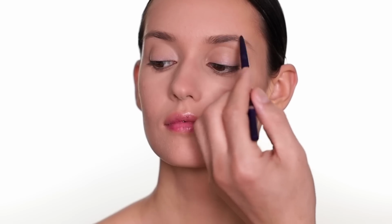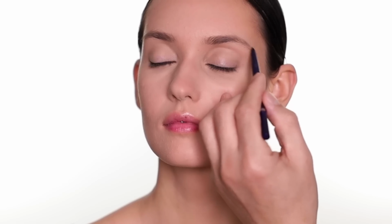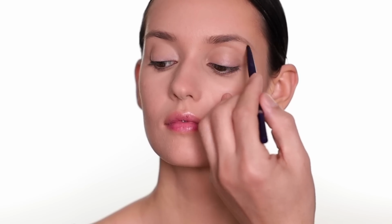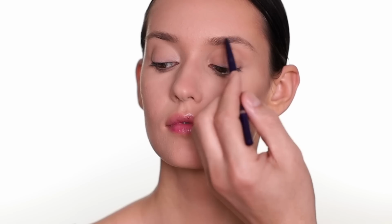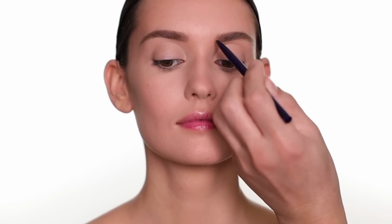Because the eye and the lip I'm doing pretty strong, for the eyebrow I'm keeping it somewhat softer. This is a hard pencil, so you can actually draw the individual hairs easily. You can just use the very front tip and draw individual hairs.